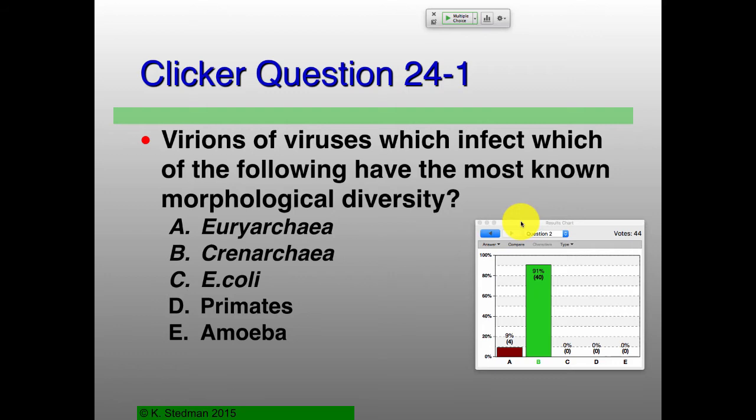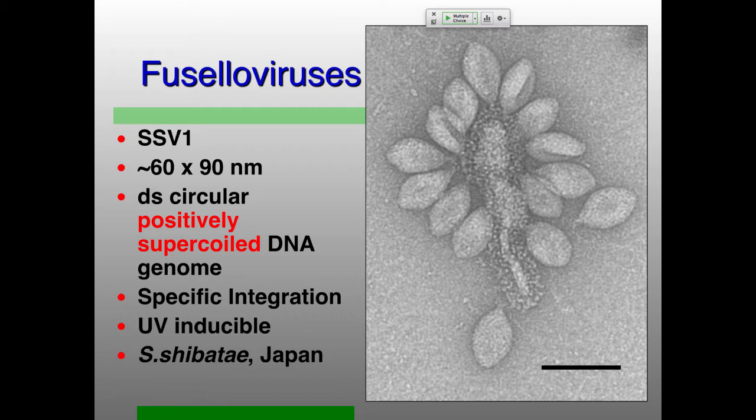Okay, so now I want to concentrate on, again, my favorite group of viruses. These are the Fusella viruses. The prototypical one of these viruses is SSV1, the Sulfolobus spindle-shaped virus. Virions, again, look like this.